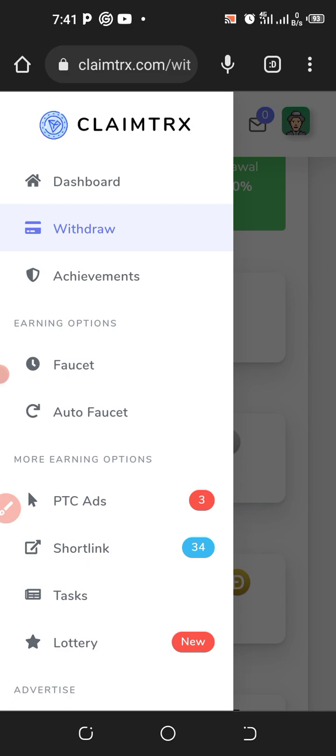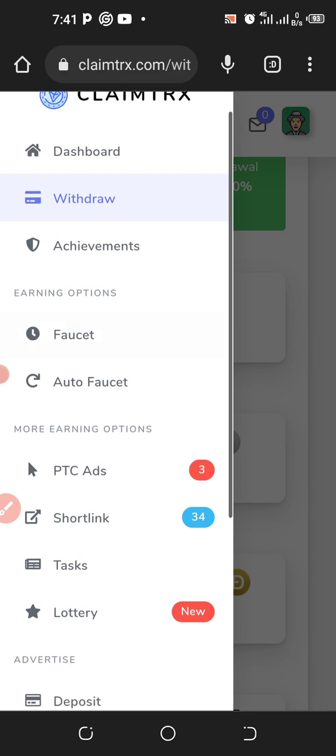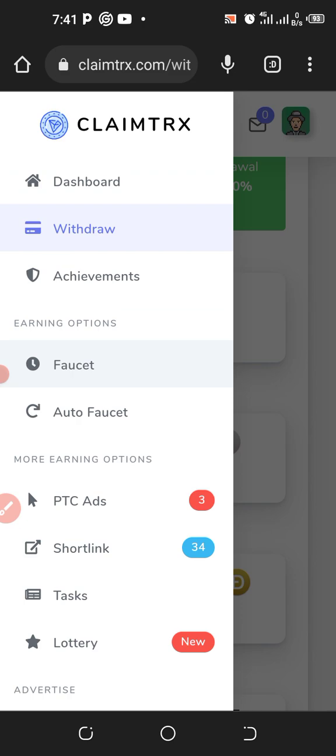As I told you earlier, today we are going to do the short links on this website, so that you can earn more and more unlimited cryptocurrency. This can make you earn over 100 TRX in a month. So let's go on short links.